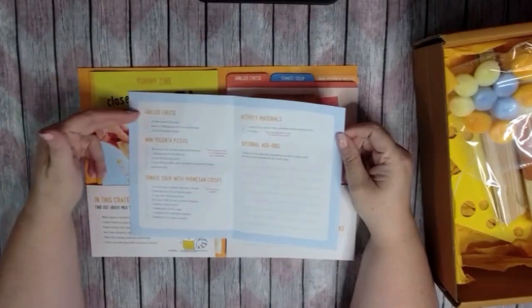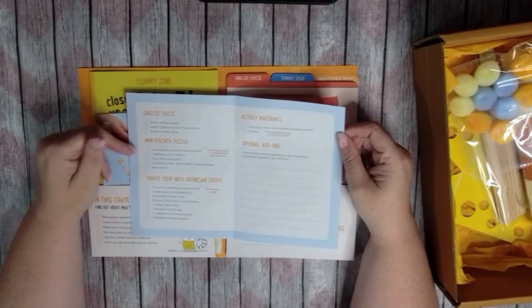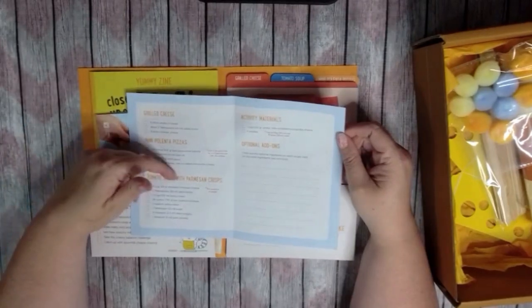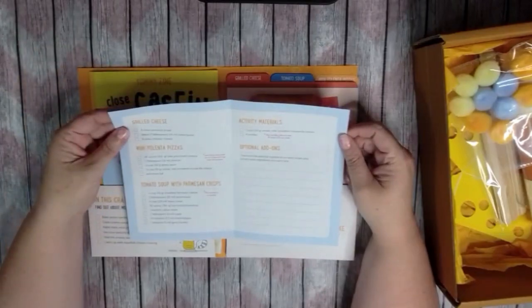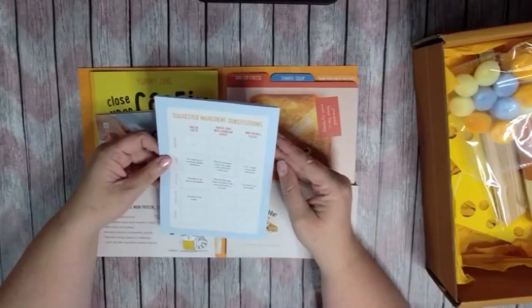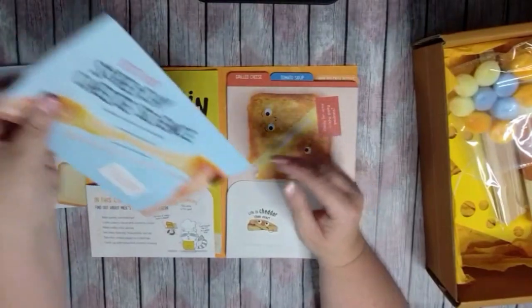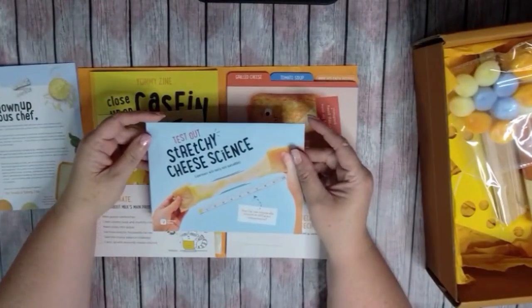So we've got the grilled cheese, the mini polenta pizzas. That will be interesting. The tomato soup with Parmesan crisps. And yeah, very cool. And then again, the suggested ingredient substitutions. My grandma loves it when I come out. She likes my cooking, so we'll see if she wants to try these experiments with us.